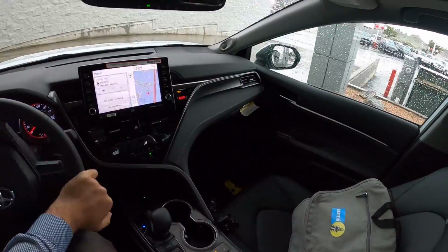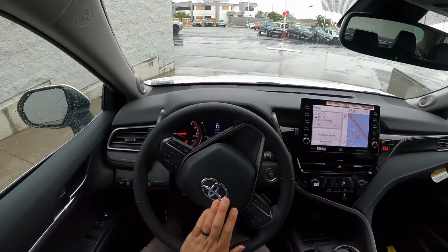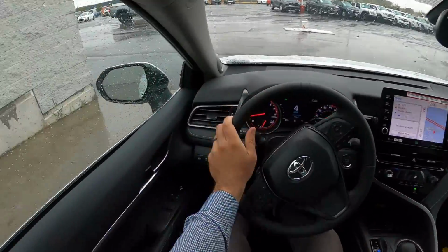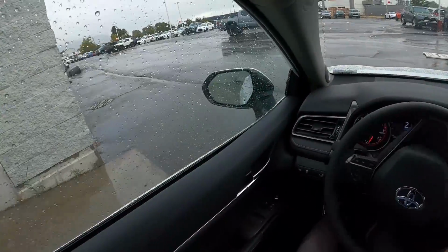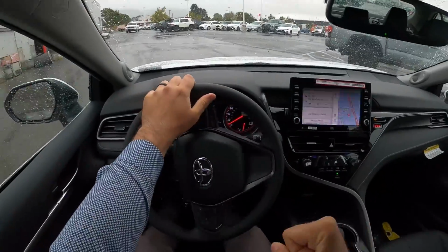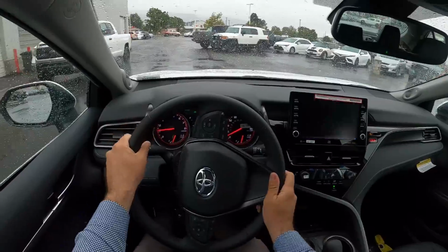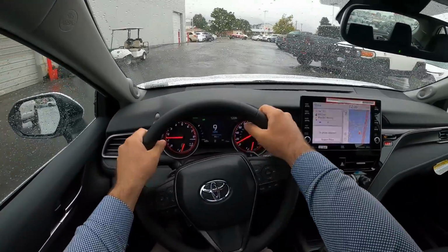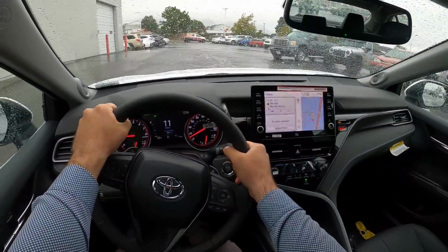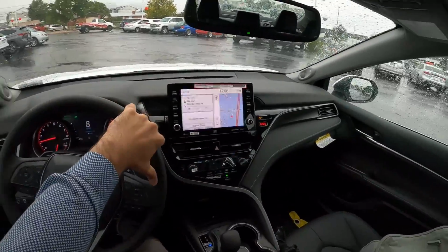So I just reviewed the V6 the other day. This is obviously the 4-cylinder. I wanted to get a review pretty close with both of them, just so that I could see if the 4-cylinder's enough or if it's like 100% going to the V6. Now, obviously with the V6, you cannot get all-wheel drive, sadly. You can only get it with a 4-cylinder, but both of these cars that I've reviewed, I'm pretty sure, are front-wheel drive. Yeah, this one's front-wheel drive. The V6 is only front-wheel drive.